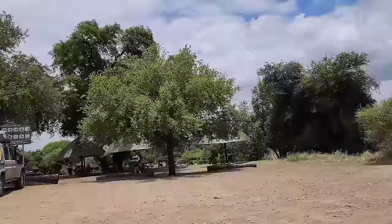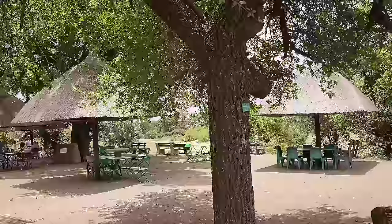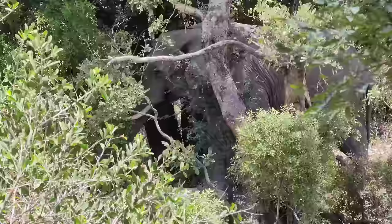Timbavati picnic spot. Yes, I look forward to sitting in the shade a little. Yeah. Elephant right here at the Timbavati picnic spot. How cool is that? Brilliant, eh?